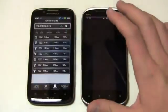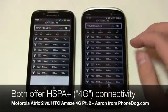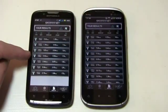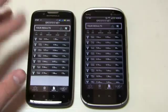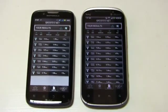And just to give you some comparisons here, because whenever I do these videos, I find that for whatever reason it seems to be the worst possible time to do them. You can see the speeds have been relatively fast. I mean, on AT&T's I've seen speeds of 2.5 megabits per second, somewhere around there. I saw this one as high as 5 megabits per second. So pretty impressive HSPA+ speeds.